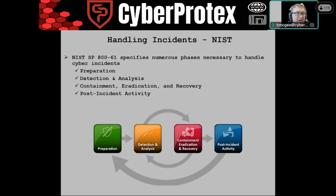Great chance that the order of this, you'll see at least one question on your exam for just the order of this. And just remember, you have to prepare, always be prepared like a Boy Scout to be able to detect and analyze and then contain, eradicate, and recover, and then the post-incident activity. So you'll see one question on just these phases for your exam. And again, I'm going to make these videos available. You can go back and take a look at them.